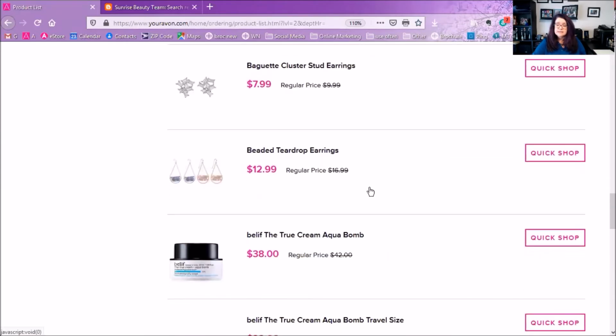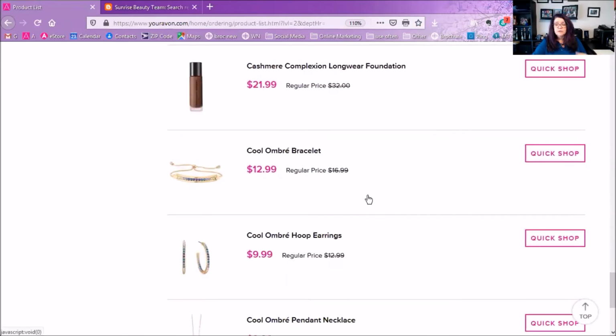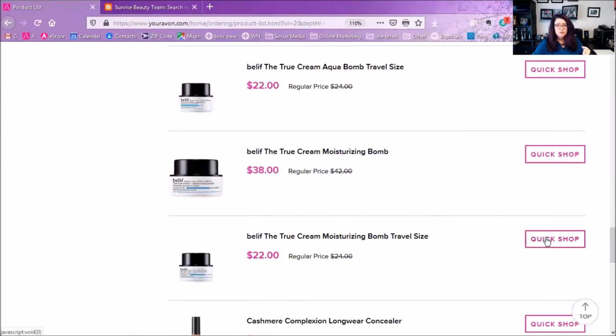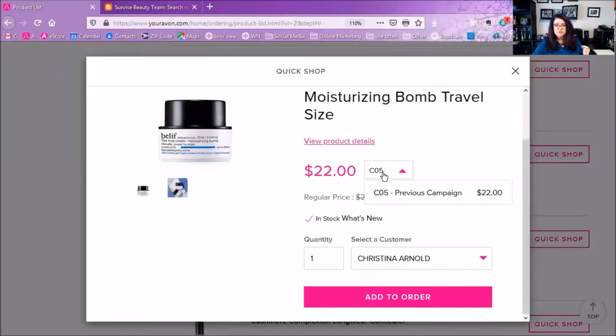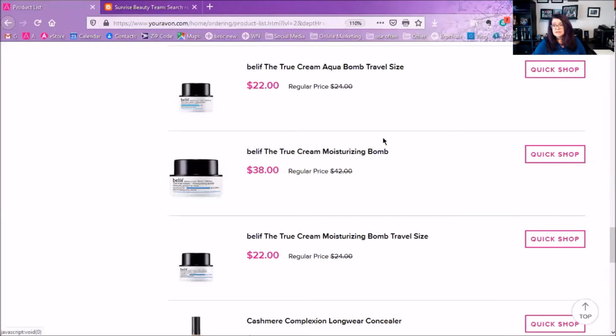Now in this case, because we're in campaign 6, this will be items that were introduced in campaign 7 and 8, because those are the 2 current brochures. Because they were available in campaign 5, they're still showing up because theoretically you could back order them in campaign 6. There's not really any reason to, because they're in the regular book in campaign 6.